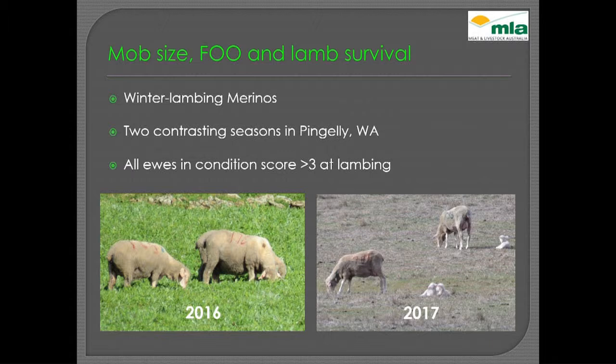In 2016 we had a really great year. Feed levels were above 2.5 tonne at lambing. Last year was quite tough. We had feed levels of less than 400 kilos at lambing, and we were feeding throughout lambing. Despite those differences in seasonal conditions, the ewes were in good condition at lambing, averaging over 3. With our ewes last year, there was a bit of extra conditioning based on the poorer feed conditions.